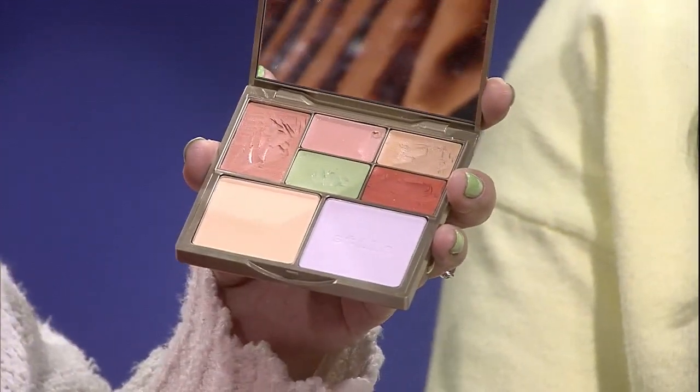And then the pink is more of a highlight. So that's going to help brighten up the skin. So that's what this is for. And there's also 2 setting powders as well. But this is the Stila color correcting palette that I'll be using today.